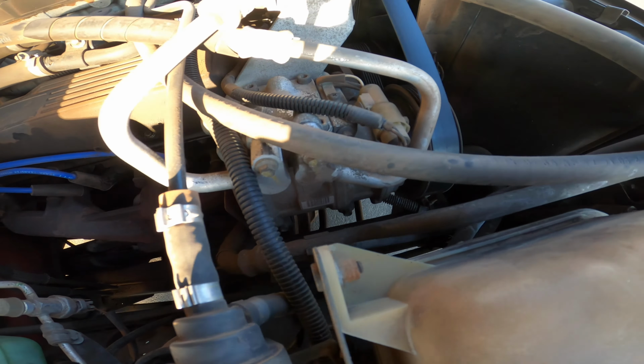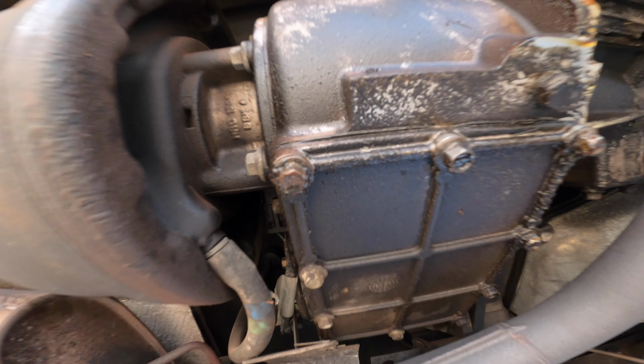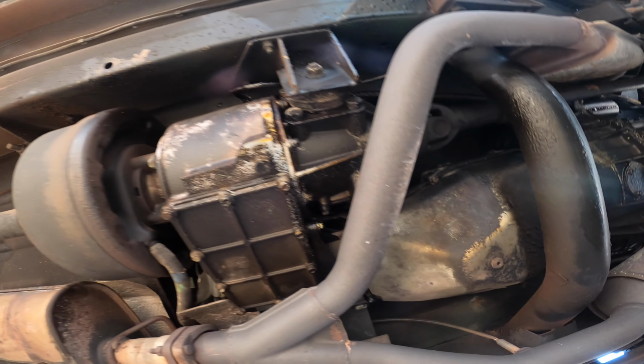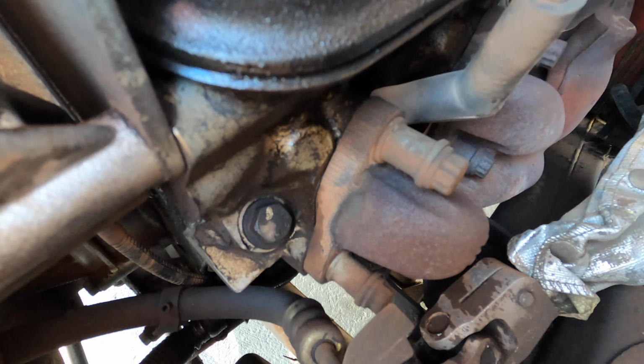Now, the mechanic did mention a leak in the transfer case, something he then quoted me $1,600 to fix, but said it's not losing enough to require a full repair, just refills at oil change intervals. There's no way I'm laying out that kind of money for a fix that requires $40 worth of gaskets and a free weekend. So what then is the culprit?